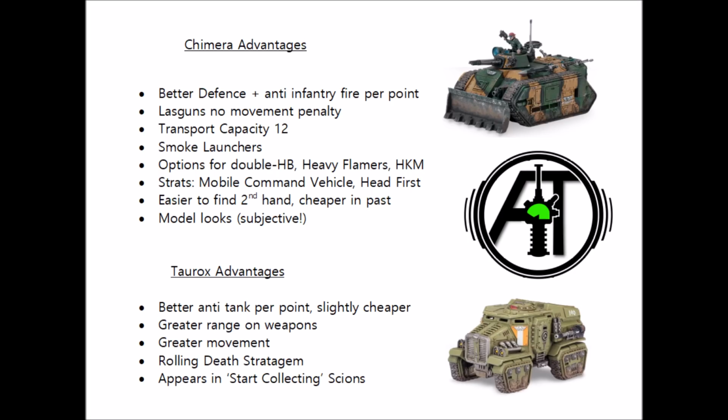Finally, in terms of real-world modelling, Chimeras have been around for a long time, they're very easy to find second-hand, and at time of recording, they are slightly cheaper at £25 rather than £30 of the Taurox, though this week they are being increased to £30, which is the same price that the Taurox is.